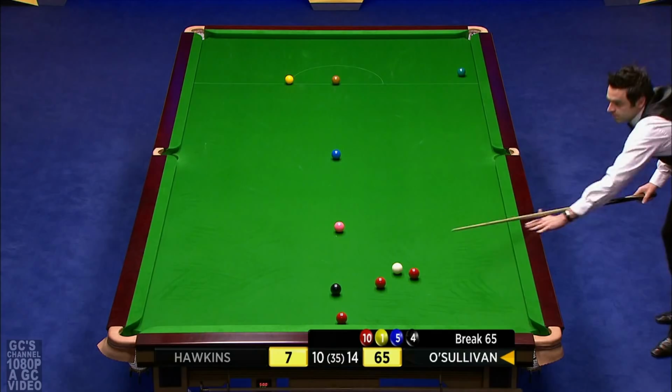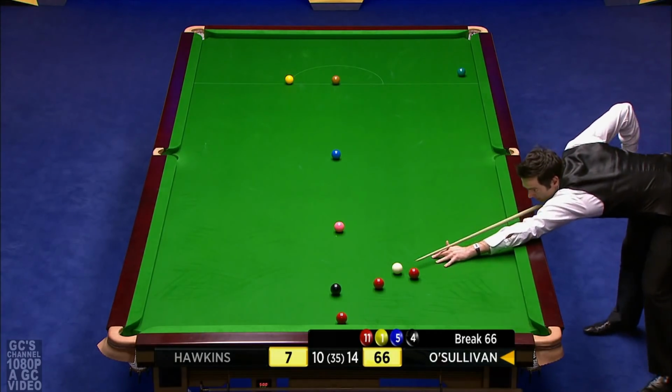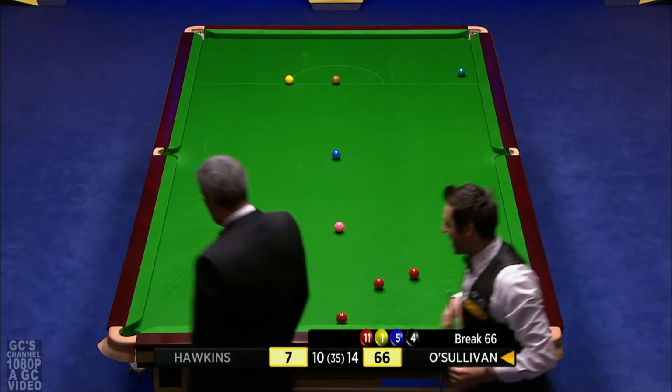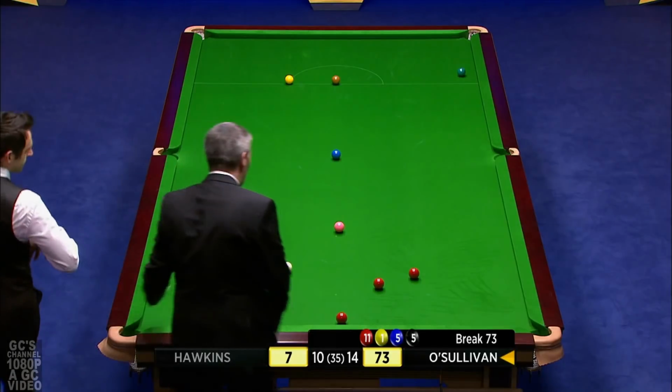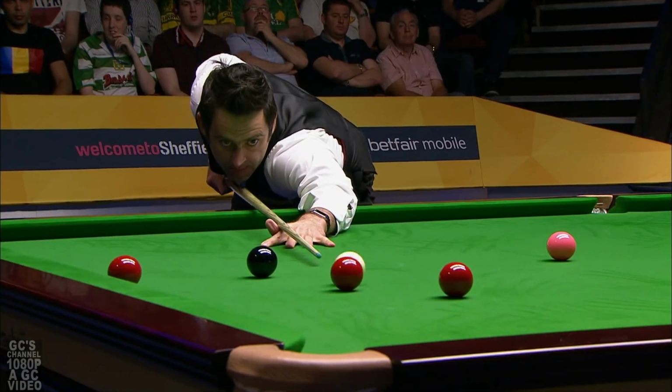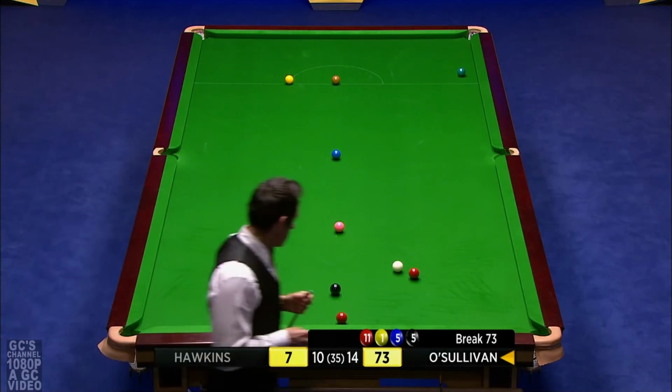If he gets a chance, that's 66. Once again, this break didn't look on when he started. The black was pretty surrounded by a lot of reds. It had finished low on the first two or three blacks. The pink was out of commission because the reds were around it as well.